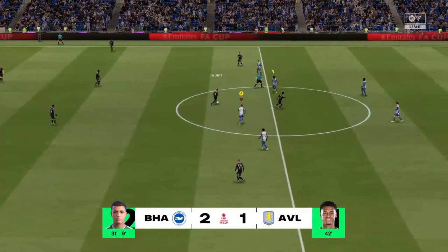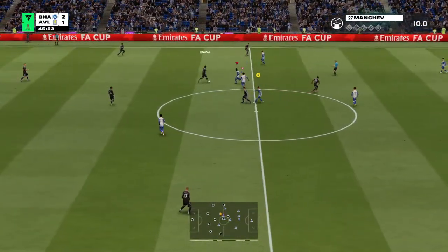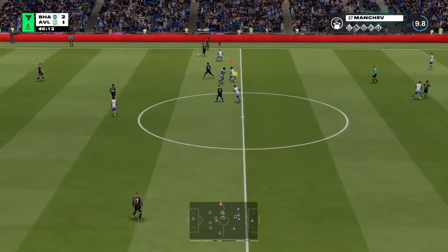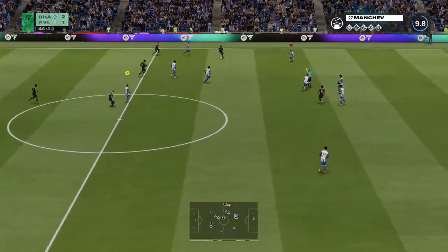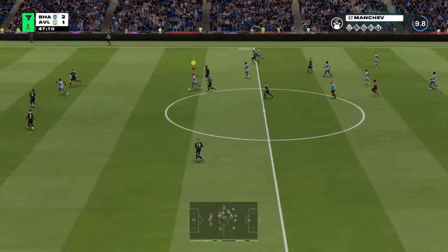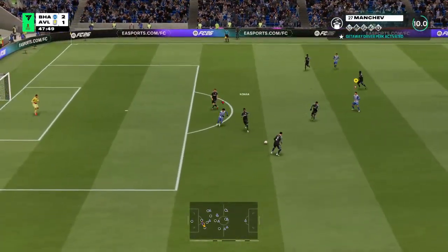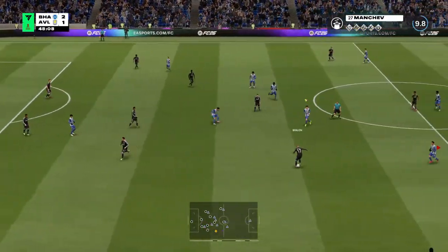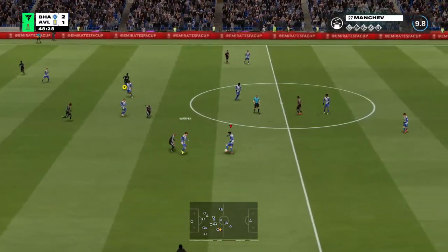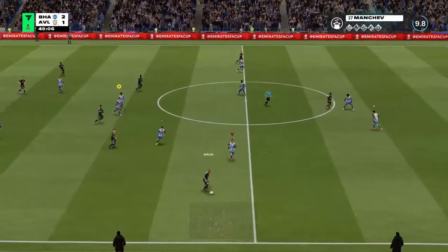So the referee's whistle as the action is restarted. Ian Maatsen. Oh, it looked really promising for them. Well, that was how to defend the edge of the box. Well, I think both teams at the moment have to work on their ball control.